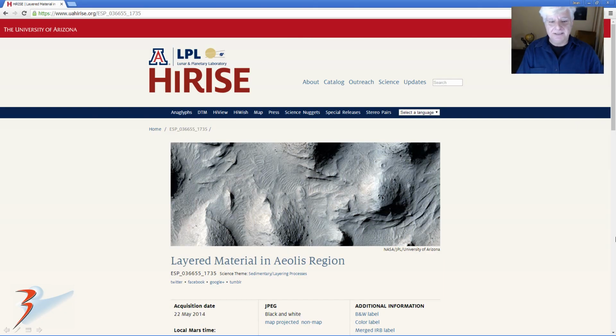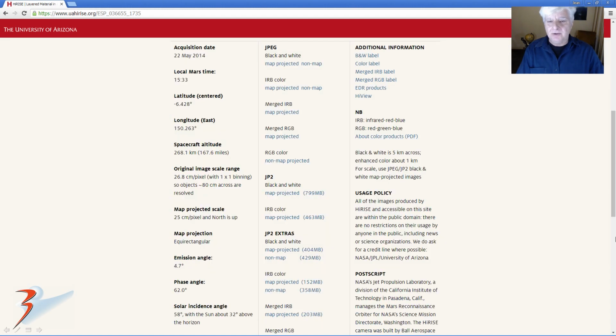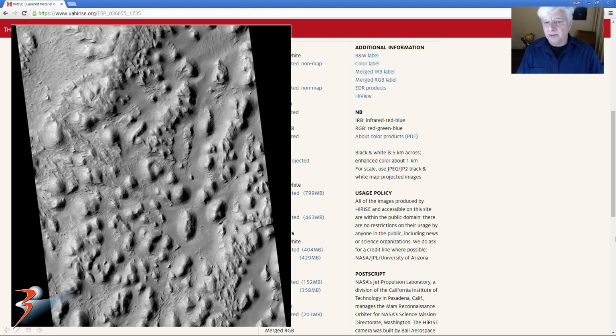This is the HiRISE photograph we'll be analyzing. I'll include the link to this page below. Acquired on the 22nd of May 2014 at 25 centimeters per pixel. I'll be showing you images I cropped from the JP2 black and white map projected file. This is a crop from the low-res JPEG, and this area is located 6 degrees below the equator.